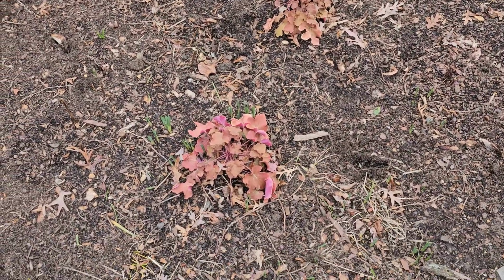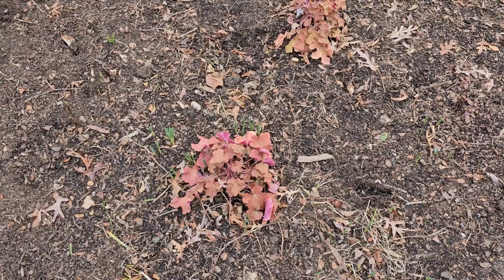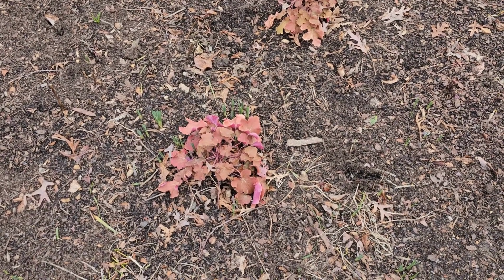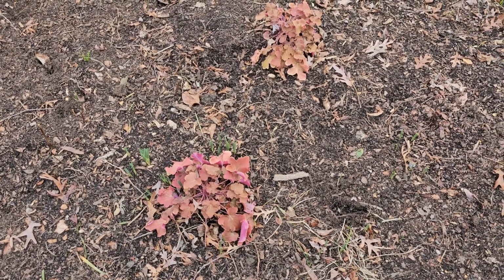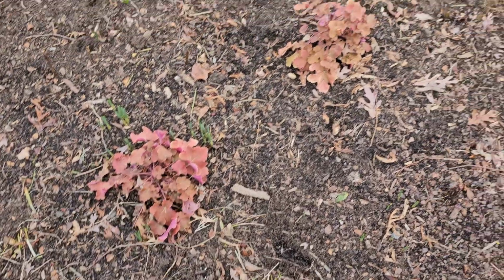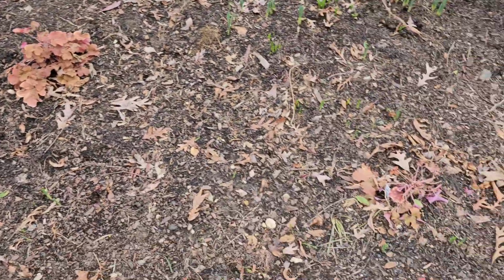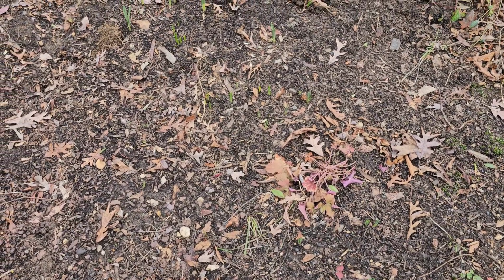These are the, I think caramel was the name. They are a coral bells, a heuchera, from Jackson and Perkins. Really like the pretty color of the leaf. The back of the leaf is all pretty. I ordered 3 of those. 2 of them look wonderful. The third one is a little meh, not looking all that exciting.